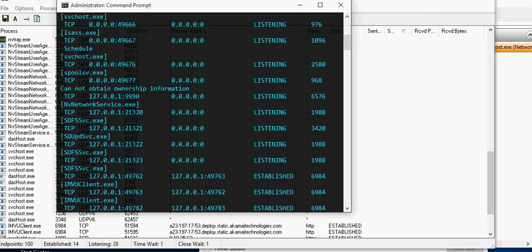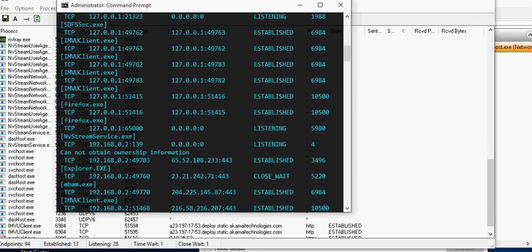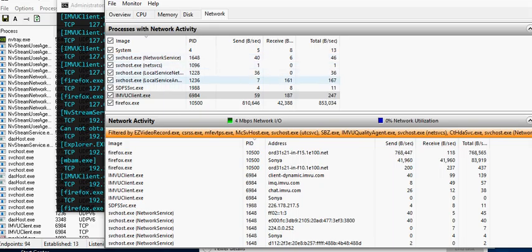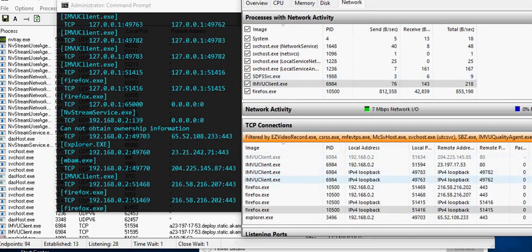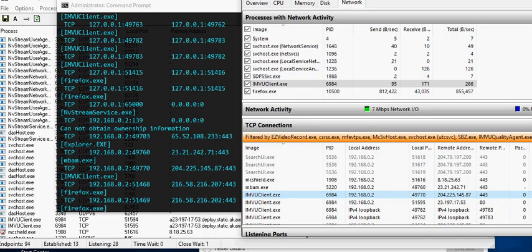127.0.0.1 is my localhost, right? Alright, there's Firefox on it, and I'm going. You see Malwarebytes, and bam, Malwarebytes, anti-malware.